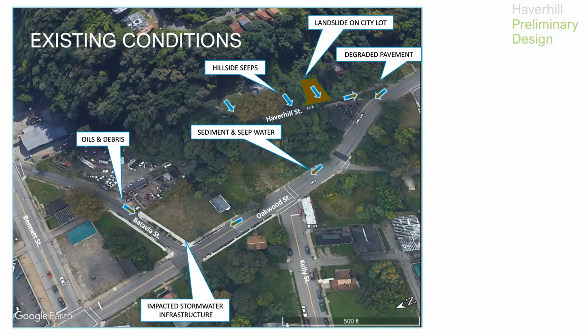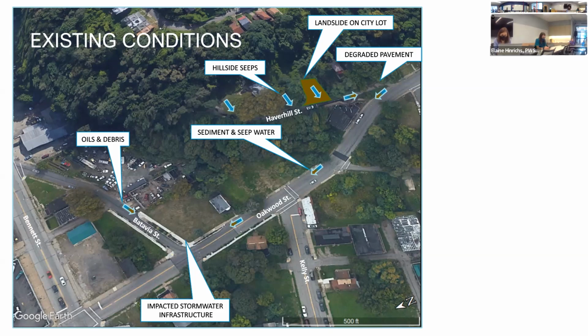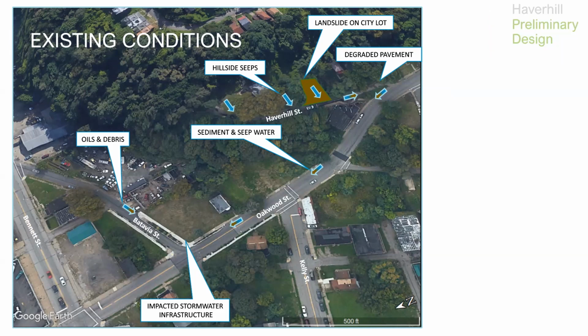The hillside is literally falling over down there. It's going to be another landslide. Even the city steps are moving. These city steps you've seen moving? Yes. If you go up there, even the guardrail on Haverhill Street is literally falling over the hillside.